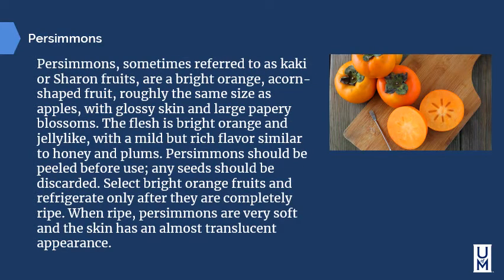Persimmons, sometimes referred to as kaki or Sharon fruits, are a bright orange, acorn-shaped fruit roughly the same size as an apple, with glossy skin and large papery leaves. The flesh is bright orange and jelly-like, with a mild but rich flavor similar to honey and plums. Persimmons should be peeled before use. Any seeds should be discarded. Select bright orange fruits and refrigerate only after they are completely ripe. When ripe, persimmons are very soft and their skin has an almost translucent appearance.